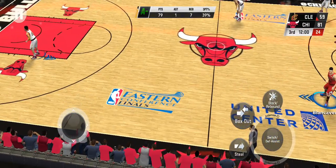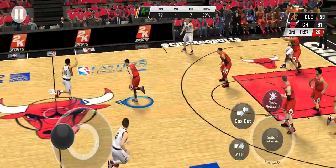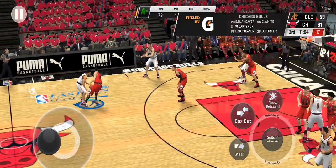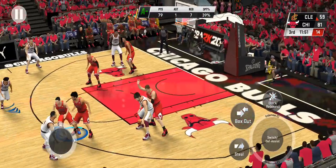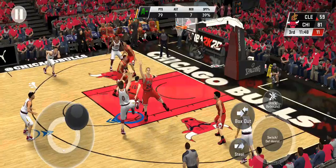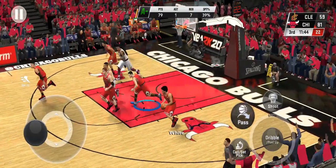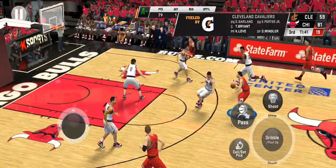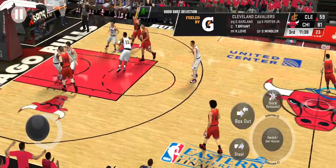Thanks for joining us as we get back to the action here in this game two. Dimes has been sensational. Pass to Porter. And Love backs in. Love right side. And it's Chicago with the rebound. Three off the mark.